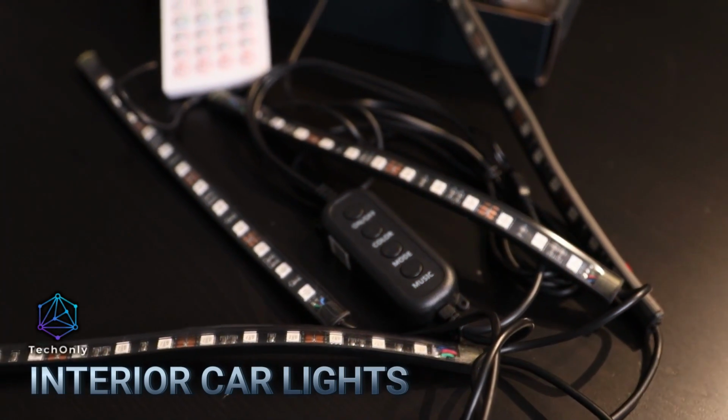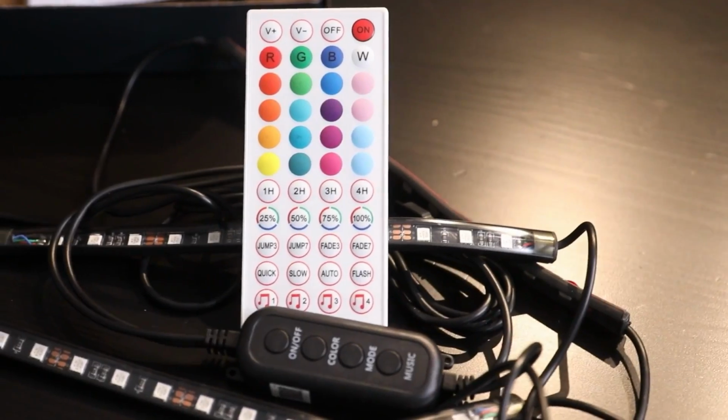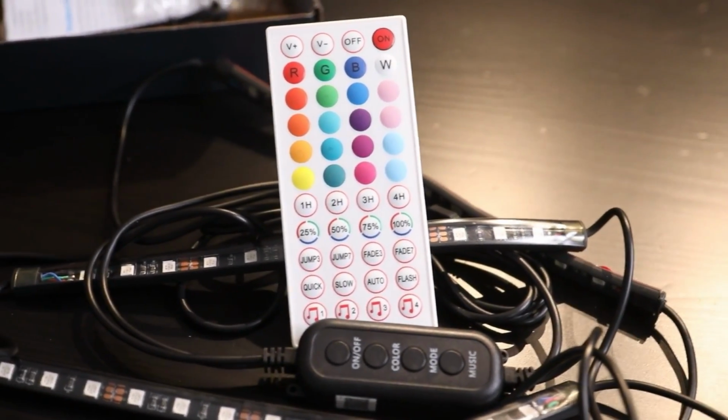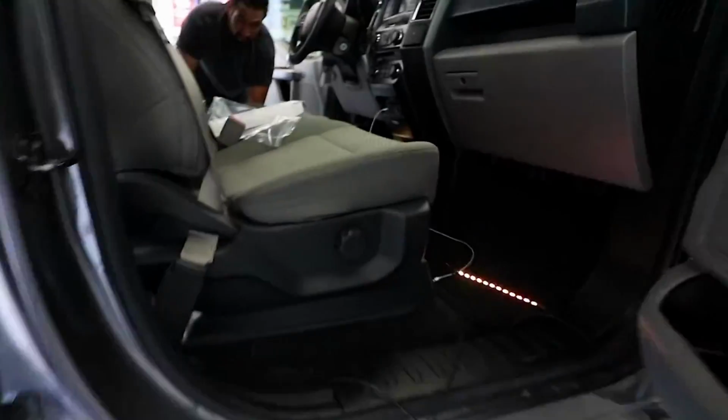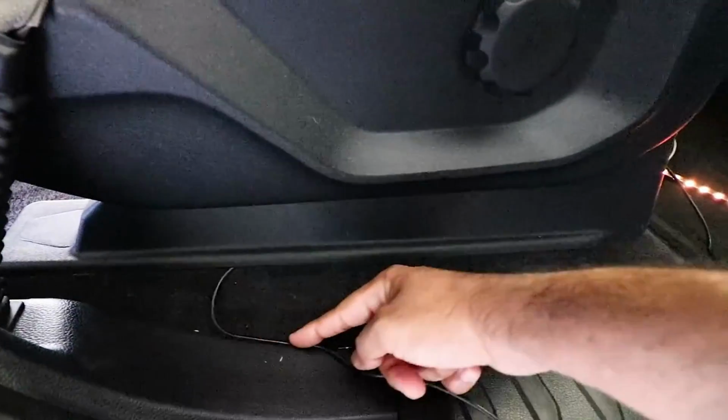The interior car lights are the perfect way to bring some vibe to your ride. Not only do they add a splash of color and style to your car's interior, but they also come with a remote control that puts the power in your hands. Choose from a wide range of colors and adjust the brightness to fit your mood. And if you really want to impress your passengers, sync the lights with your music for an epic light show.